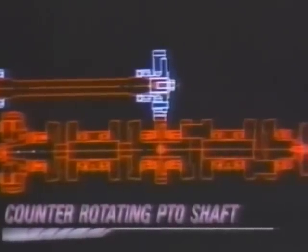The VMAX 4 embodies all the quality and performance you've come to expect from Yamaha, plus an impressive array of technological firsts, which put it far out in front of competitive sleds. The all-new VMAX 4 engine with counter-rotating PTO shaft is an industry first.